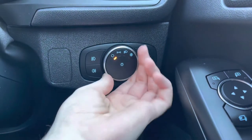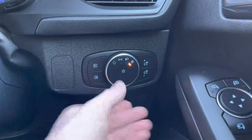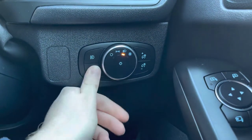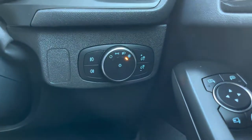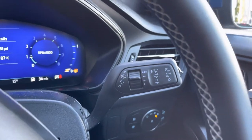On the dashboard here, you'll find your automatic headlight switch. So when set to auto, you don't have to worry about turning them on. They will turn on when necessary, giving you great visibility whenever needed. You also have front and rear fog lamps, which are great for when the visibility is poor. To the right here, you've got your wiper stalk.